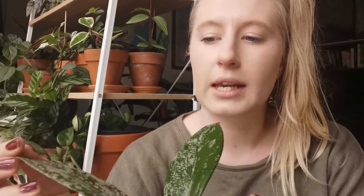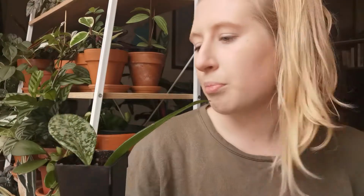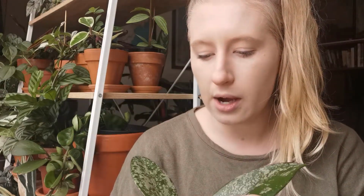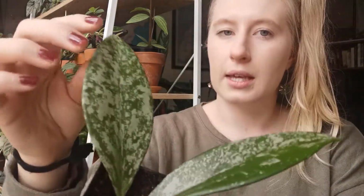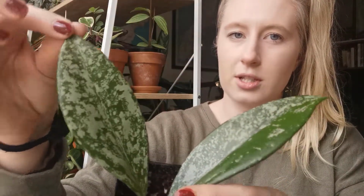I don't know why, but in the last week or two I just really wanted a splashy Hoya, and these guys, pubicalyx splash, are pretty common and well known for being splashy, so she gave me a beautiful cutting, and I'm really happy with that, and I hope that the splash will continue. But anyway, only time will tell. He's just living in my fish tank now until he roots, so we'll see how he goes, but he's beautiful. So that's a Hoya pubicalyx splash. Isn't that leaf to die for? That's my favourite.